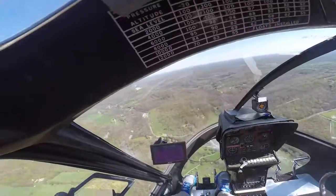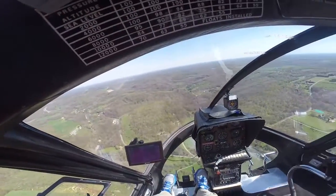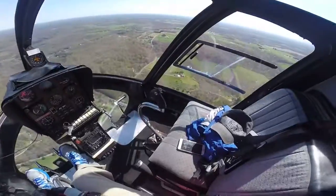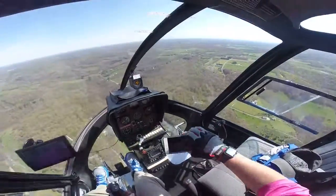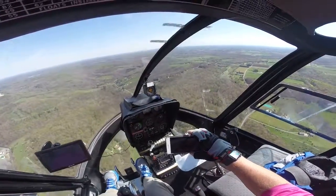Noble traffic, 6806 Mike is departing runway 17, and I have 104 in sight. 104 is turning left downwind for 17.